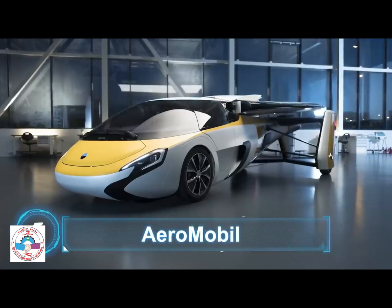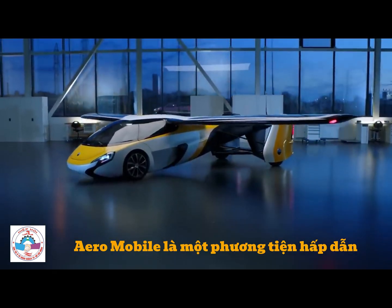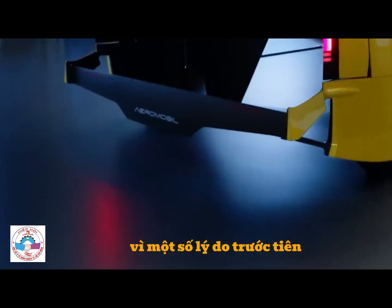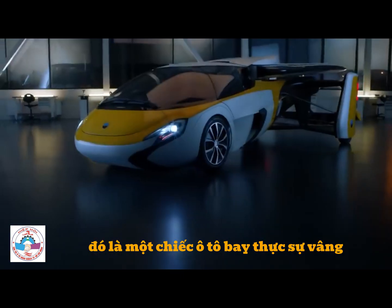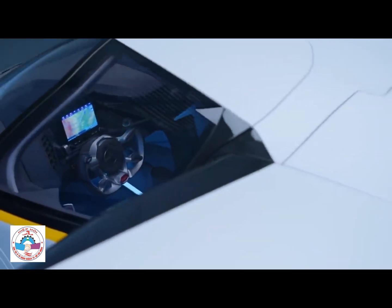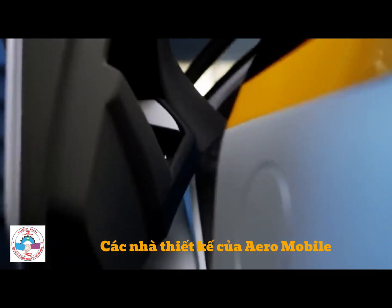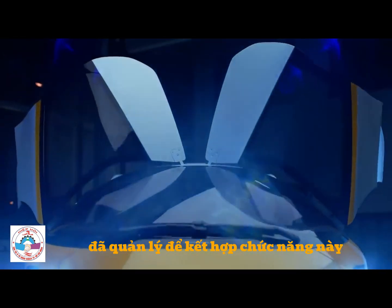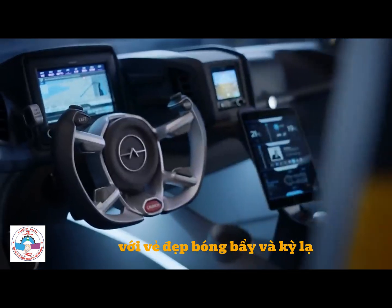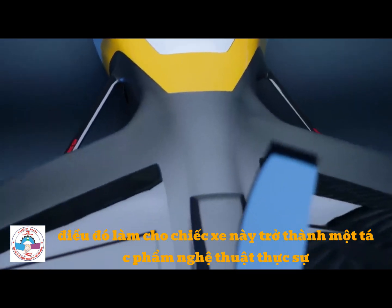Aeromobile. The Aeromobile is a fascinating vehicle for several reasons. First off, it's a real flying car. Yes, it can actually fly in real life. In an amazing feat of engineering, the designers of the Aeromobile have managed to combine this functionality with a sleek and eerie beauty that makes this vehicle a true work of art.